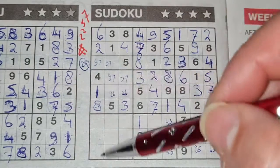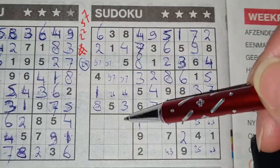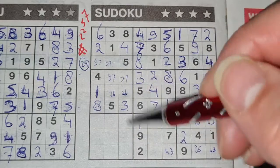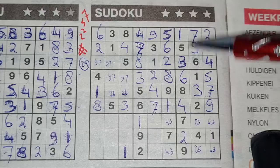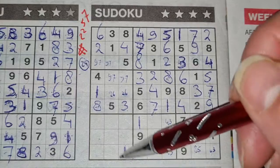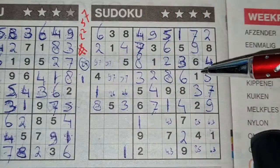So we have a 1 in this column, 1 in the second column. So in the third column, the only 3 places for the 1 should be here, or there. We see here 1, no 1 there. Here 1, no 1 there. The only place for the 1 should be there. And all the 1s are used. I can see digit number 1.